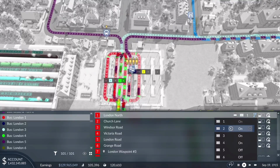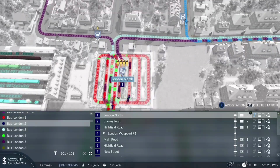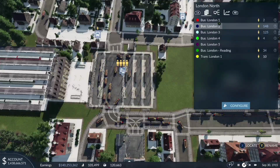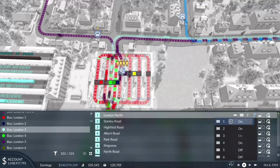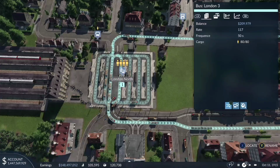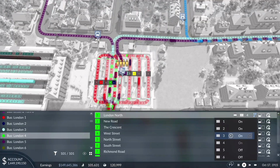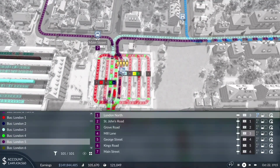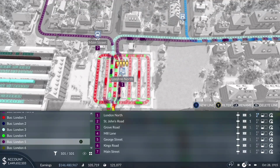Please use Terminal 1, but you can also use 2, 3, 4, 5 and 6. Bus London 2. Please use Terminal 2. You can also use 5 and 6. Well, all of them. Bus London 3. Please use Terminal 3. You can also use 1, 2, 3, 4, 5 and 6. Bus London 4. Please use Terminal 4. You can also use 1, 2, 3, 5 and 6. Bus London 5. Please use Terminal 5. And use 1, 2, 3, 4.